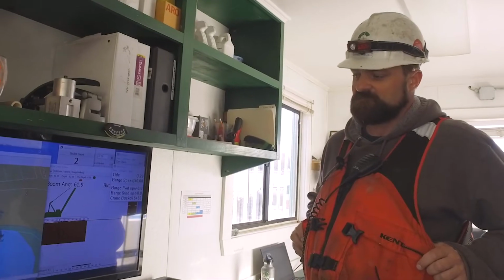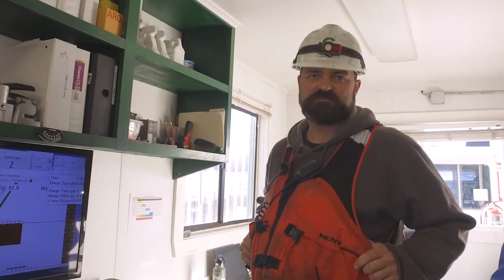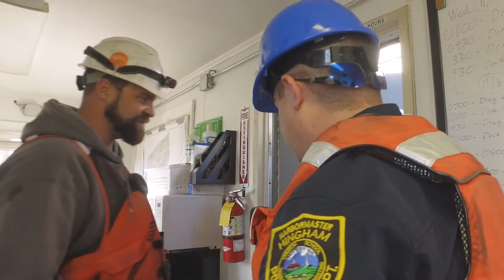And then at the end of the job, the whole thing will be surveyed, and then these guys will have access to that, so they know exactly what they've got for water depth. We've got a couple other boxes up here on some stuff, and kind of see what life's like out here for 12 hours.